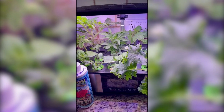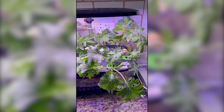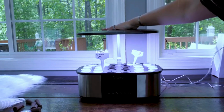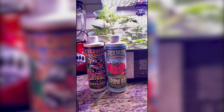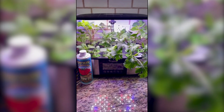Whether you're using the app or the dynamic 4.8-inch LCD screen, adjusting light intensity, growth timings, and switching between different light modes is simple. So, why wait to elevate your indoor gardening game? When you choose LetPot, you're not just buying a product, you're making a long-term investment in your green thumb journey.